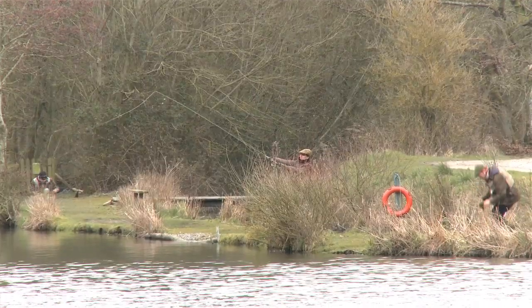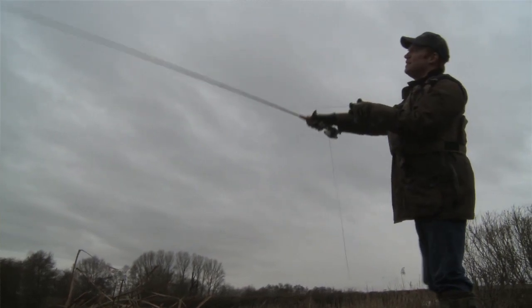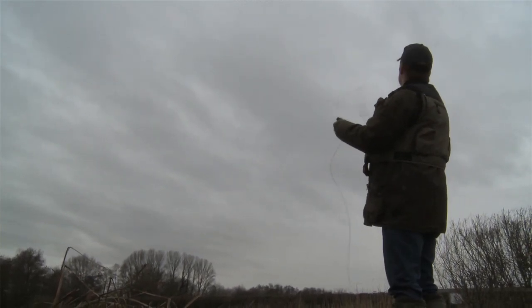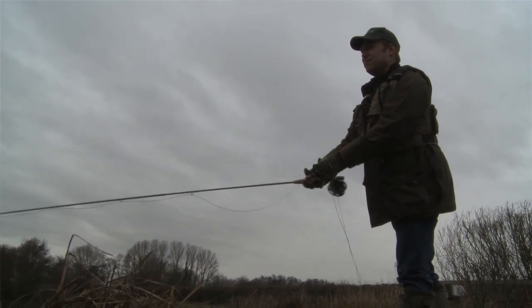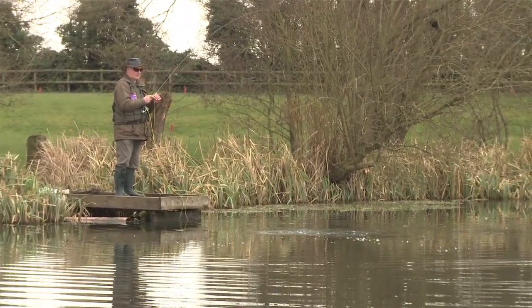Both lakes are around about 80 fish per acre, because then you're catering for complete beginners, your novice angler, and then the experienced anglers can pretty much select the fish that they want. Yeah, normally the lake is pretty crystal clear.